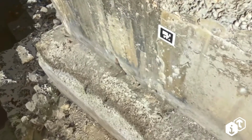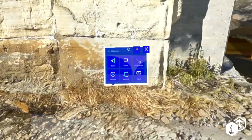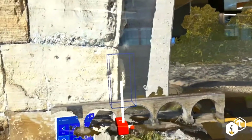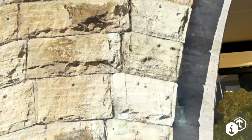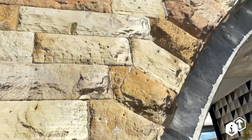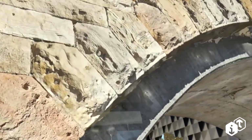So you can now get into these assets at high resolution. There's no loss of fidelity here. It's millions of polygons being rendered at 60 frames a second over Wi-Fi into the device. And the only thing you need to learn how to do is just move your hand in space and you sort of guide yourself through the model. So the goal here was to try and get a bridge inspector to have an experience that is as simple, as easy and intuitive to use as possible.